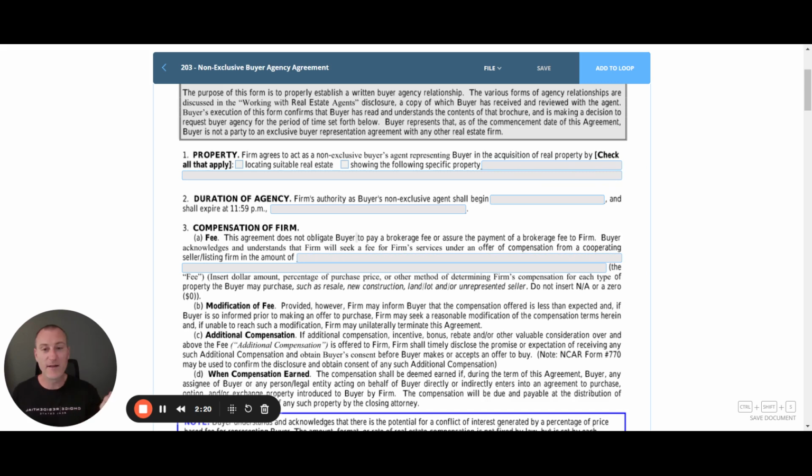And I would actually highlight this first sentence, which says this agreement does not obligate buyer to pay a brokerage fee or assure the payment of a brokerage fee to firm. So it's important that they understand that you are simply meeting a national federal requirement, which every agent in every state has to abide by, which is to have the buyer sign a written agreement before entering and touring a property. So it's a national rule that you are abiding by.